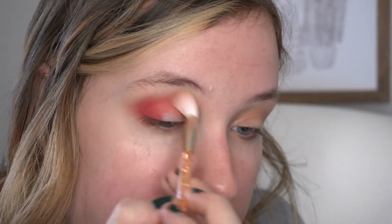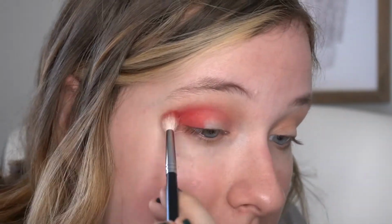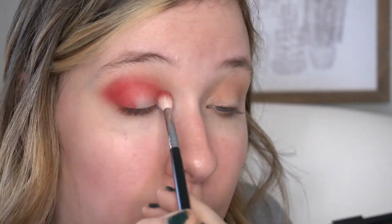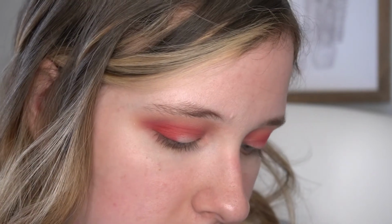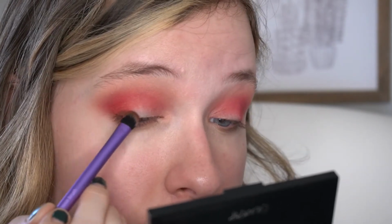And then I'm just gonna go back and forth, kind of help blend it all out. All right, we're gonna dip into this maroon shade. It is called For Real, which is this one here. And this is a Real Techniques Instapop crease brush. I would never use this as like a true crease brush, but I do like to use it to pack on.